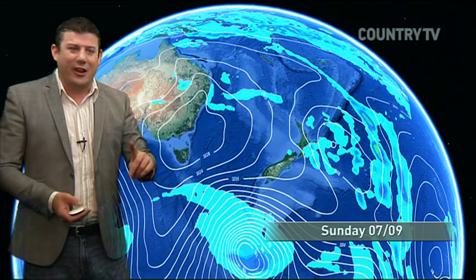Now, I'll give you Monday as the last map. This is the southerly change that moves through on Monday. Now, there could be a bit more snow for the ski fields, not only in the South Island, but potentially the North Island as well. Won't be a major dump, but just enough to keep people happy.